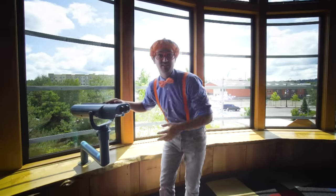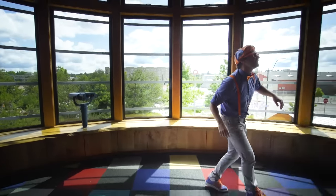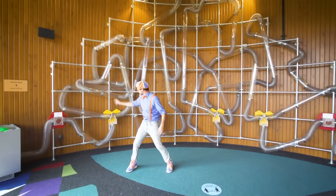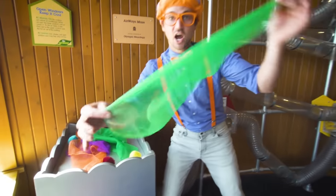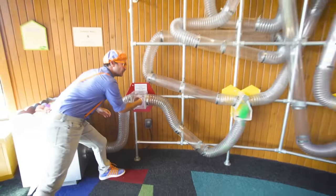Oh, hey! I was just using this telescope to see some really cool things. Whoa! Wow, speaking of cool, look at this wall. There's a lot of pumps that push the air through these tubes. And check this out. Let's take a green handkerchief, put it right in here. Or it's a scarf. Ready? Whoa!